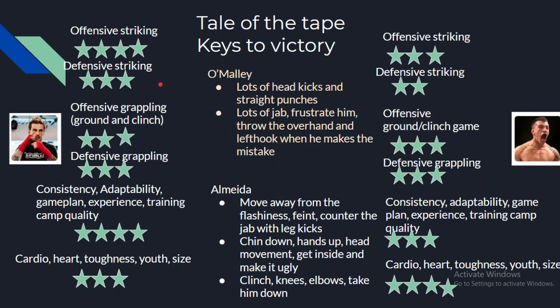Dynamic guy, young, tall, flashing. Almeida used to be like this, I think he lost a little bit of his momentum. I expect O'Malley actually to do what he does, lots of feints, spinning kicks, those flashy head kicks, those straight shots, lots of feinting.